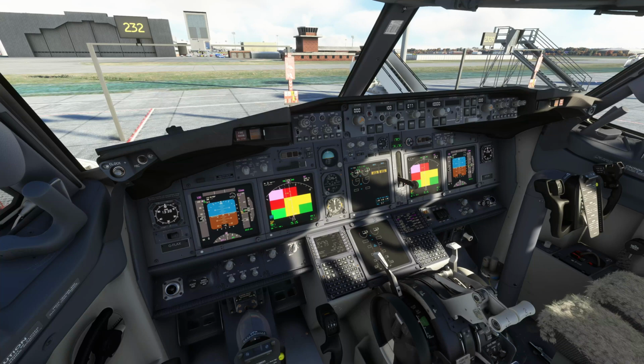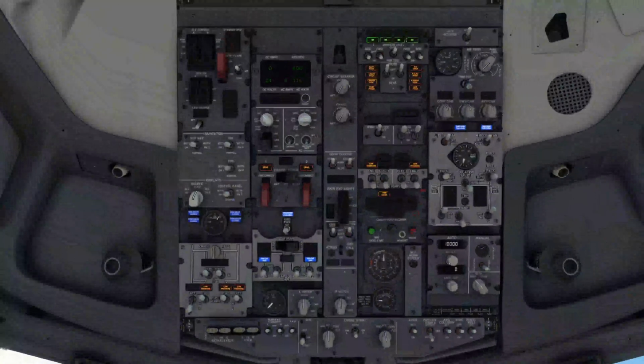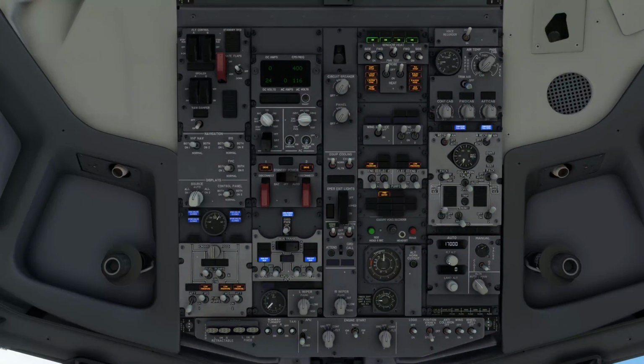So while that was doing that, I set the transponder code to 2000. Current barometer is 1013. And that is what we already have set, so we're good there. Transponder is set, fueling, boarding, and loading is complete. Our takeoff data is set. Cruising altitude is going to be 170, and landing altitude is 250 feet. So that is all set.